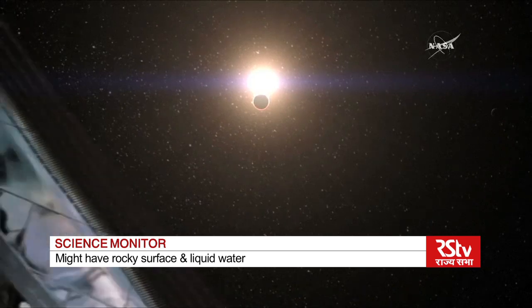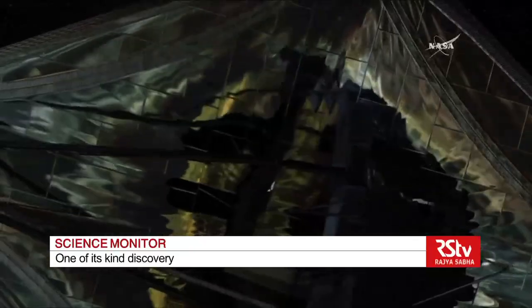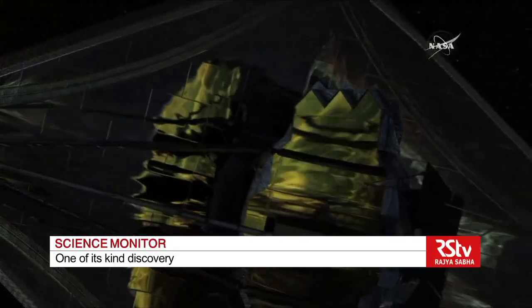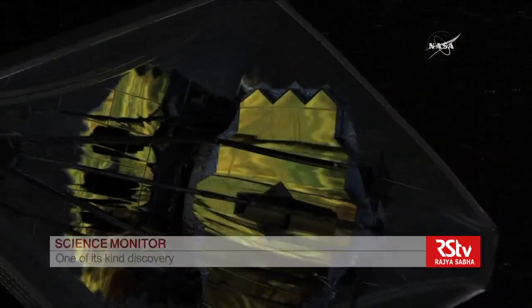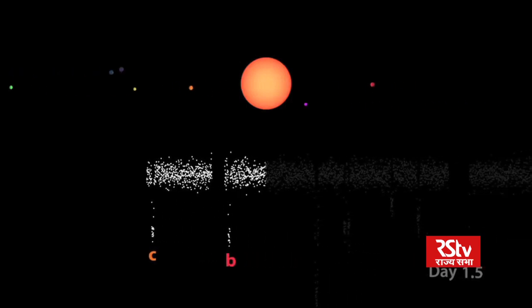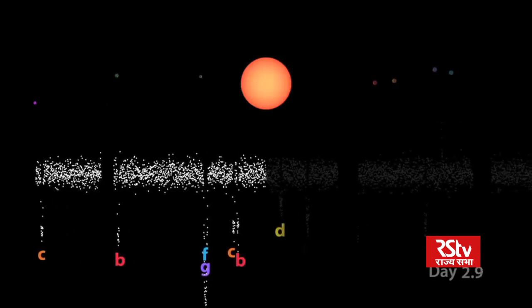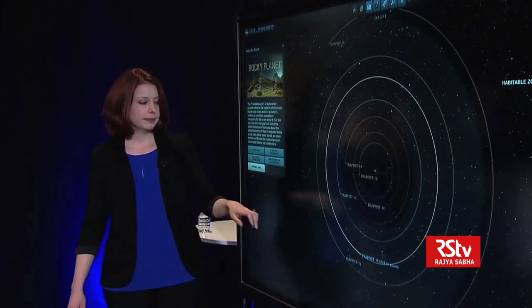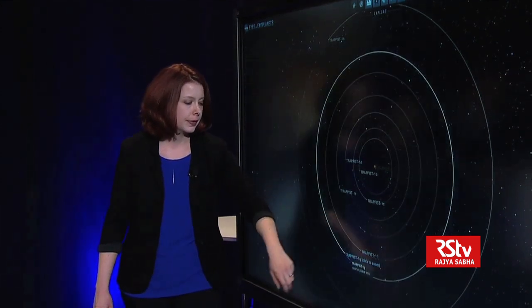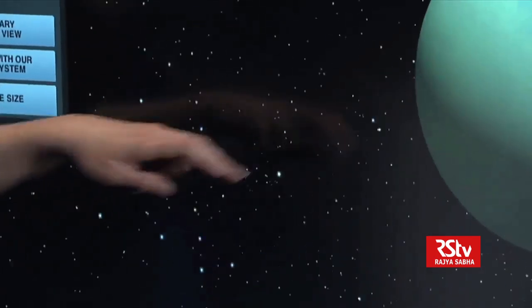Spitzer is an infrared telescope that trails Earth as it orbits the Sun and has been used to study TRAPPIST-1, as the star in the system glows brightest in infrared light. The discovery, needless to say, could be a significant step towards understanding habitable environments beyond Earth. And who knows, someday we may stumble upon life forms in one of those exoplanets.